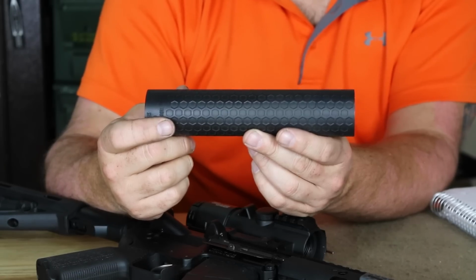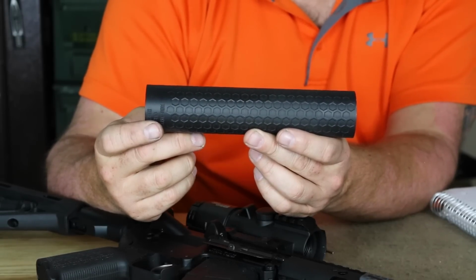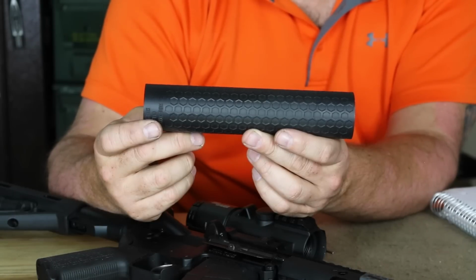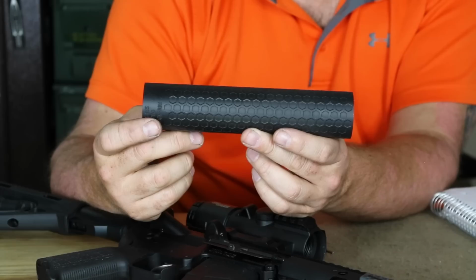Now, looking at the suppressor again, this suppressor is relatively long. It's made from titanium. Its overall length is 8 inches, with an overall diameter of 1.75 inches, or 1¾ inches. Weight is 16 ounces, manufactured of titanium. Now, for the decibel rating, you're looking at, with a .308, 12.5 inches from the muzzle, 136.7 decibels.